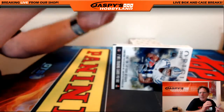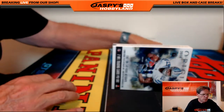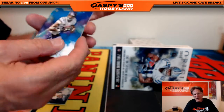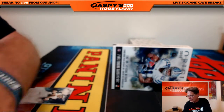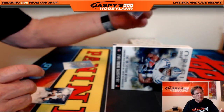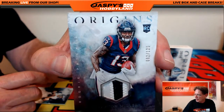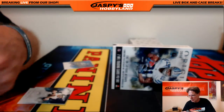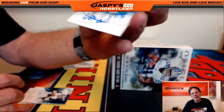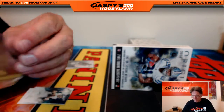Melvin Gordon. Mark Ingram. Tony Romo. Hopefully he's okay. Adrian Peterson out of 150. Going out to the Vikes. It's David. David B. Number out of 125. Little pinstripe action. Braxton Miller. Another hit. Houston Texans and Will. Wow. Seattle Seahawks. Out of 49. Alex Collins. Seattle Seahawks going to Will. Will C.